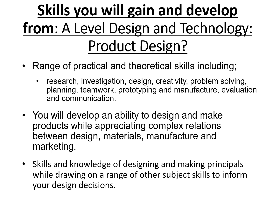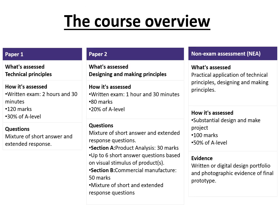A fair bit of your work will be involved with appreciating the relationship between design, materials and manufacture, and marketing, and this again will come out in a lot of the mini projects that you'll undertake during your time in Year 12. The course is assessed in 3 main areas. You have Paper 1, Paper 2 and the NEA.